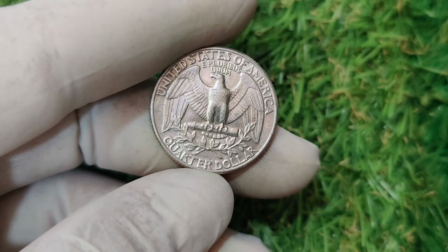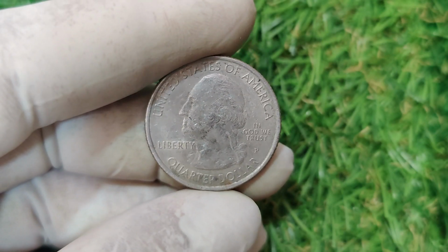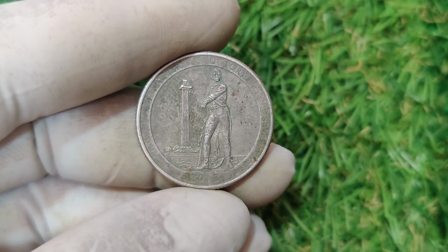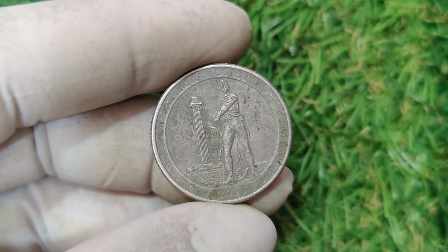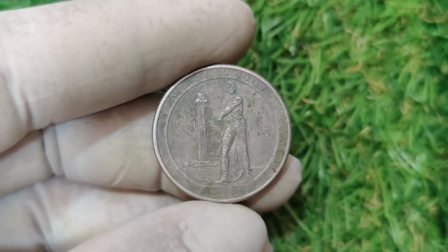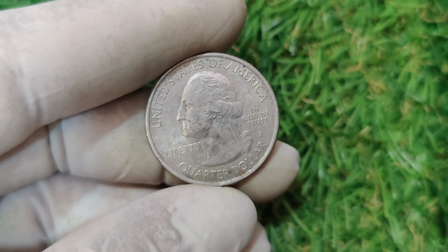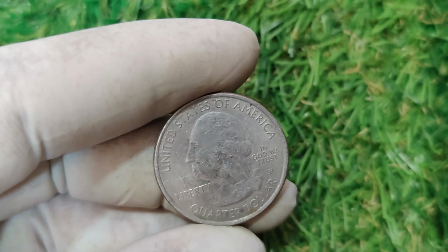Today, we're diving deep into the fascinating world of one very specific and very intriguing coin, the 2013 P Washington quarter, more specifically, the Perry's Victory and International Peace Memorial design. If you think quarters are just spare change, then think again. Some of these coins could be worth a lot more than 25 cents, in fact, some are fetching hundreds and even thousands of dollars in the right conditions. So grab your coin jars and get comfortable. You might just have a valuable piece of American history hiding in plain sight.